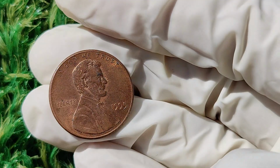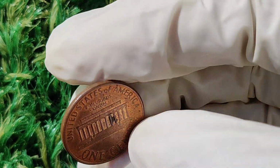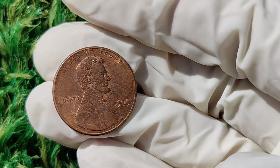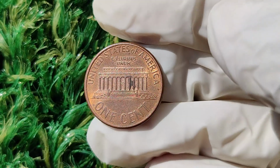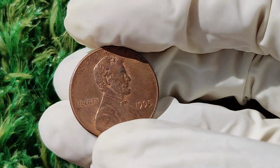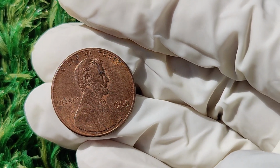To determine if you have a valuable 1995 Lincoln penny, look for the following key characteristics. Double die obverse: check for noticeable doubling in the lettering, particularly in "Liberty" and "In God We Trust." Mint mark: the 1995 penny was minted in Philadelphia, no mint mark, Denver, D mint mark, and San Francisco, S mint mark for proof coins. The double die variety is more commonly found on Philadelphia minted coins. Coin condition: the better the condition, the higher the value. Coins graded as MS65 or higher by professional grading services like PCGS or NGC can sell for hundreds or even thousands of dollars. Red versus brown toning: coins with a bright red copper color, designated as RD, tend to be worth more than brown or dull-toned pennies.